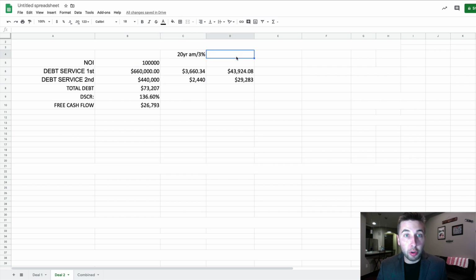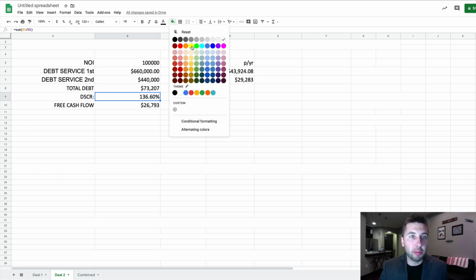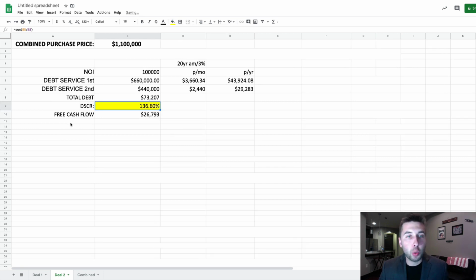This is the per year. This prior one is per month, right? And I guess I know this is a very unsexy spreadsheet. You saw my earlier spreadsheet that was very different looking. But nevertheless, the combined debt cost is $73,000. It does $100K in NOI. So you have 136% DSCR. This actually could get financed. Anything over 125% when it comes to commercial debt can get financed.